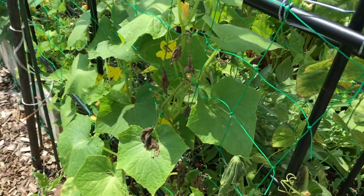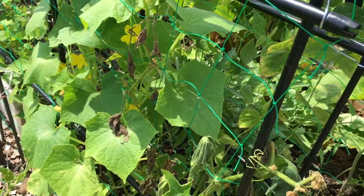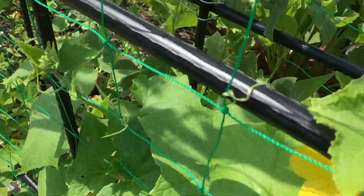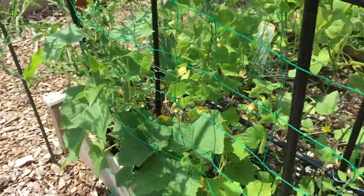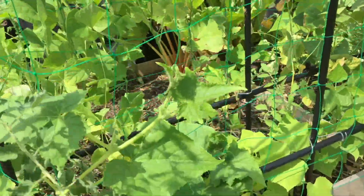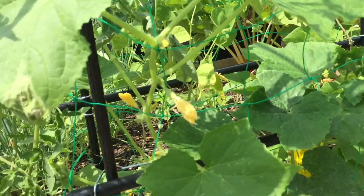What else? Cucumber beetles keep passing wilt around. Hopefully it's just that one plant and the rest of them survive. I think this is one of those orange ones. I think these are the green ones. They dealt with the wilt a little bit better.